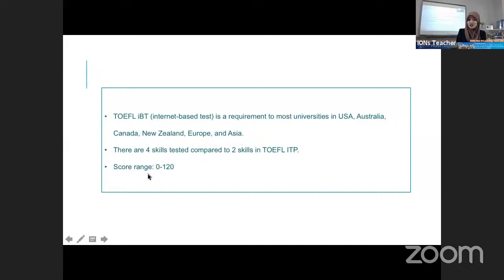And the score range, like I told you before, it is from 0 to 120, which means that if you already score at 100, that is already pretty good. So make sure to know what is the score requirement that the university wants you to have, and then also check with the scholarship, because sometimes scholarships also have a minimum requirement for the English speaking test.